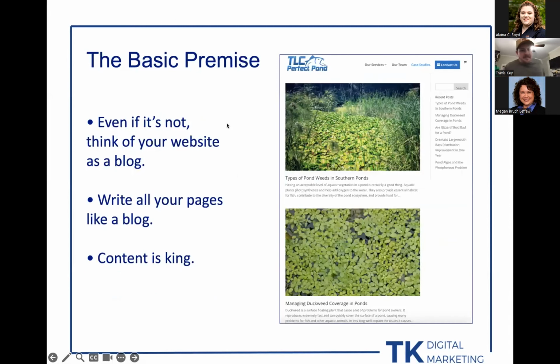Okay, so the basic premise of SEO and all this stuff is I like to tell my clients always think of your website like a blog. I can remember, back when I was in undergrad, way back in the day, and even before that, when websites were just starting out, you couldn't buy anything online. Most all websites were just blogs. You had some news websites that looked a little more fancy than your run-of-the-mill blog, but at one point, everything online was just blogs. And we still need to kind of think of websites like that today.